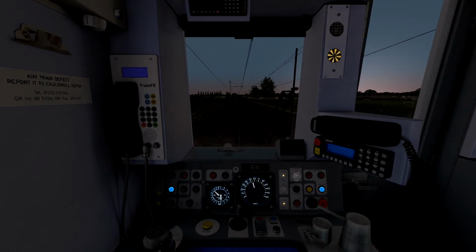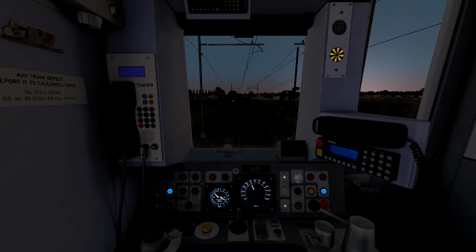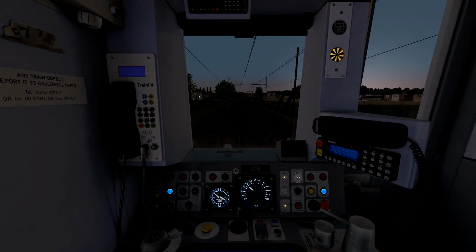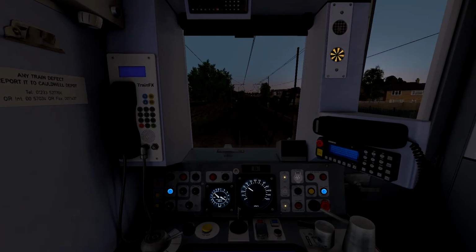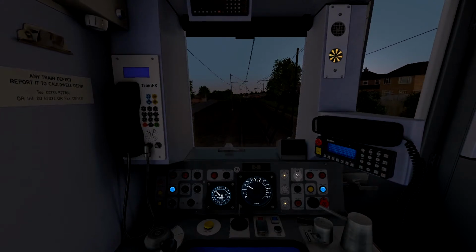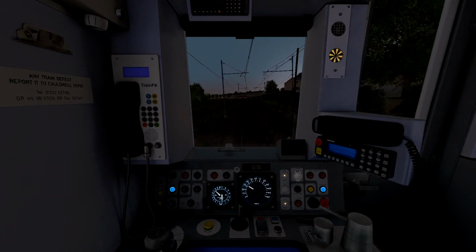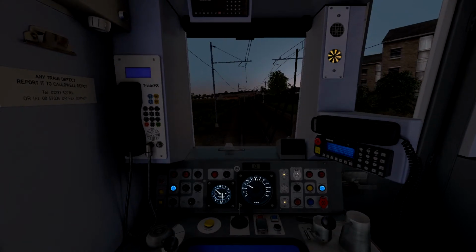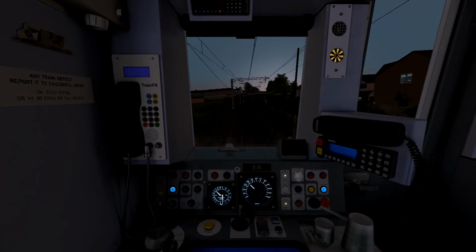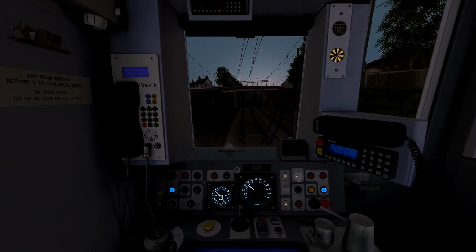Got a single yellow, and this time I won't SPAD. And you're speeding. Well done. The stop signal is faulty. Okay. Proved. Yay. That one's faulty all the time. So I do have permission to pass this one. It's an A SPAD, an authorized SPAD.